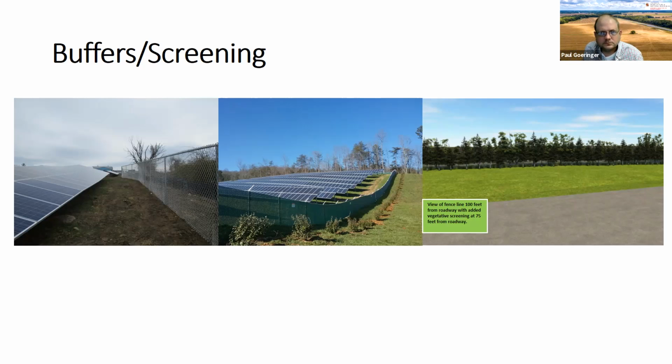The example on the far right, I think it's set back about 100 feet from the roadway. The picture is taken from the street, and in this case, it's set back 100 feet, and you have a fence there at 100 feet. Actually, the tree line, the vegetative screening, starts at about 75 feet. So you have 25 feet of vegetation.